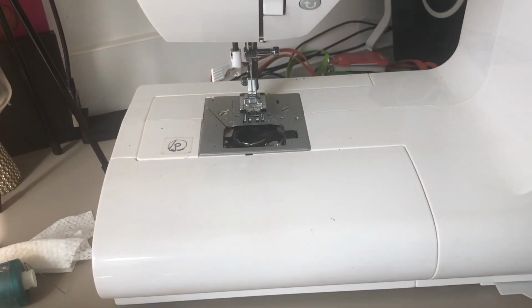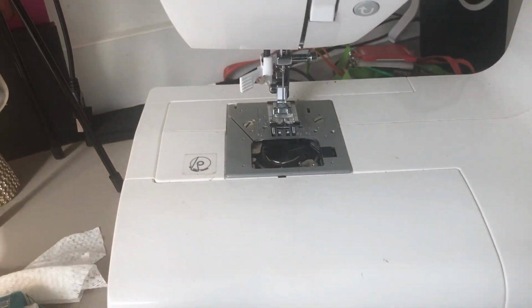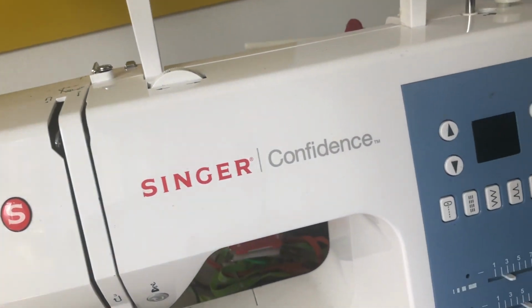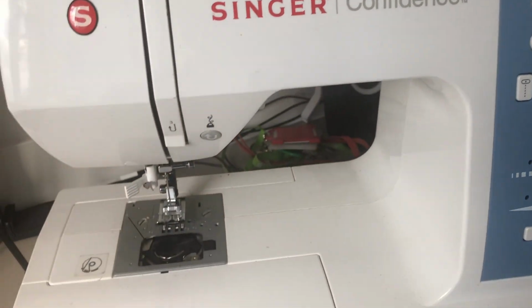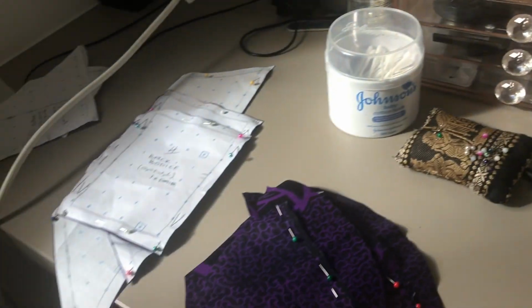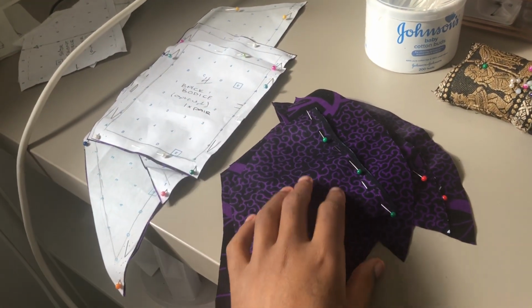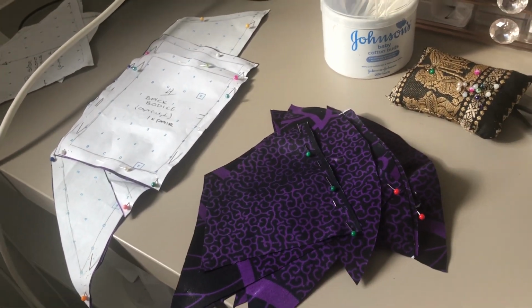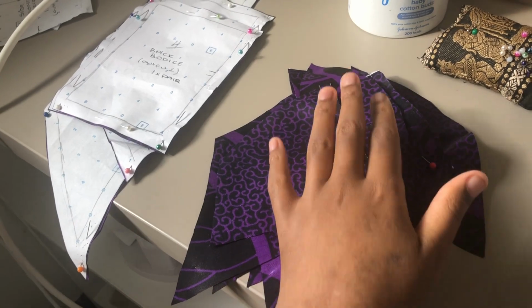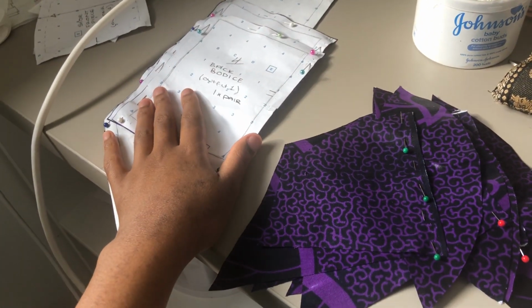Hello, old friend. I've missed you. But she actually needs a clean because this is so bad. So I'm gonna clean her. And obviously, I've now cut out these pieces. I'm just gonna sew this part, it's like a corset kind of thing at the top, like a bodice thing. So I'm gonna sew that together, sew the corset part as well.